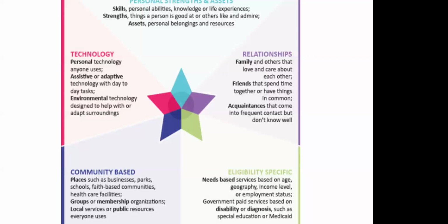And so you might fill this out yourself, or maybe the student will help you, or even the family may help you with that. And to the right, you have relationships. Are they connected with their family? Do they have friends? Do they have things in common? Do they have acquaintances? And on the bottom right, you have eligibility specific. Some of this information you may already know, but it's worth knowing if they get government-paid services based on disability or diagnosis, such as special education or Medicaid.